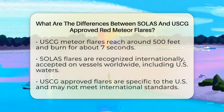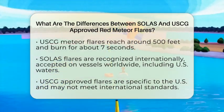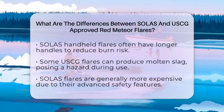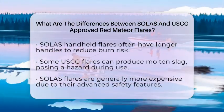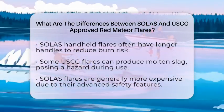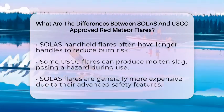Now let's discuss approval standards. SOLAS is recognized internationally, meaning these flares are accepted for use on vessels worldwide, including in United States waters. In contrast, USCG approval is specific to the United States and its territorial waters. This means that USCG-approved flares may not meet international standards and could be rejected on vessels operating outside the U.S.